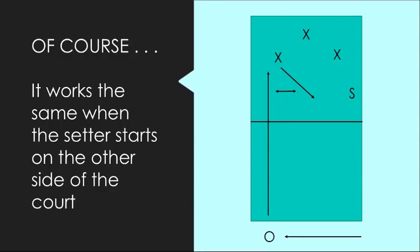Now, this is where this hangs up for some folks, because some folks let their players decide where they want to serve from, and they let them stay where they're most comfortable. I don't think we need to do that. I think we can set the bar a little bit higher. We can have some very distinct tactical advantages by serving from different places on the serving line.